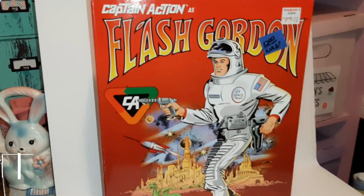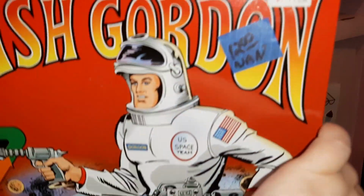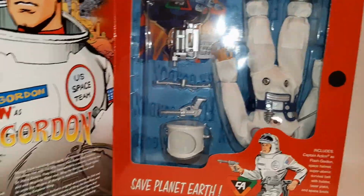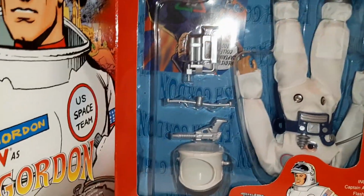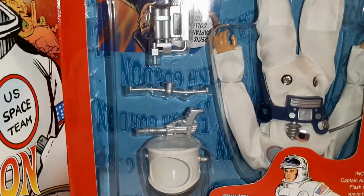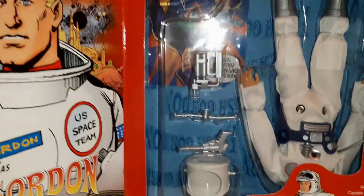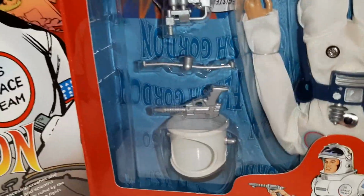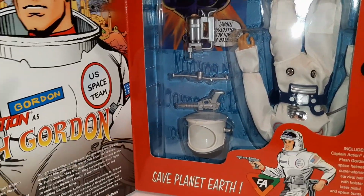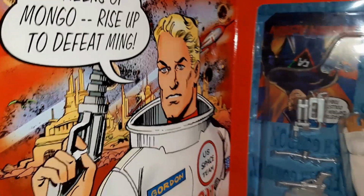This is Captain Action as Flash Gordon. KB Toys. Oh, he's actually upside down in here, which means he must have been taken out at some point. So you can see his feet and his space astronaut uniform and all his accessories. Citizens of Mongo, rise up to defeat Ming.